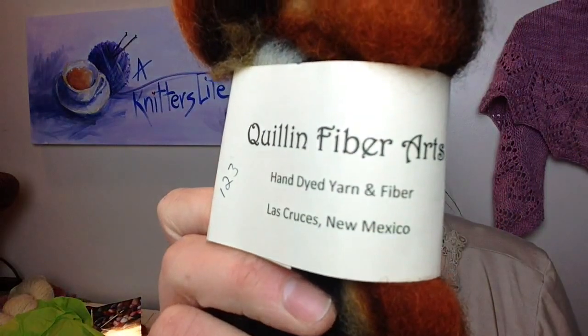So I had to get some pretty top. So I got some Quillen Fiber Arts. I have been wanting to try this wonderful dyer out of New Mexico for a while, and I needed an excuse. So here's my excuse.